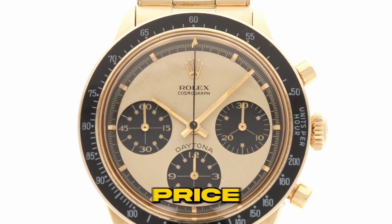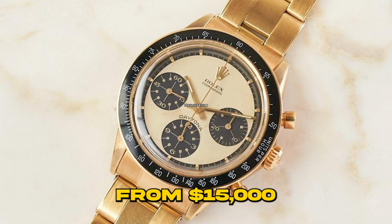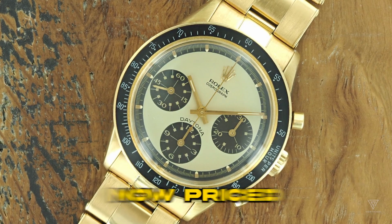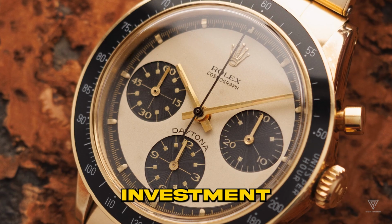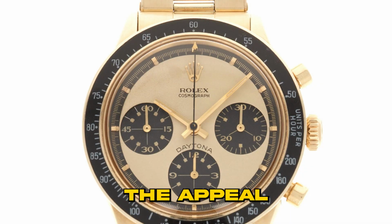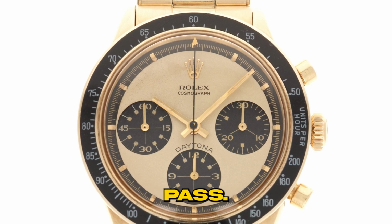With its new retail price surpassing $34,000, a significant increase from $15,000 a decade ago, it indicates a downward trend in its value. Similarly, the rose gold model, now priced at $37,200, is not a wise investment unless it features a special dial like the discontinued chocolate dial. The new variants lack the appeal to justify selling them above retail price, making them a definite pass.